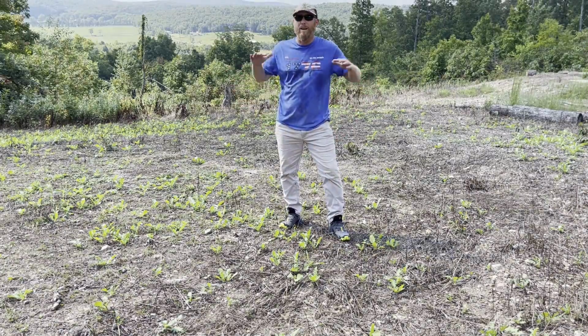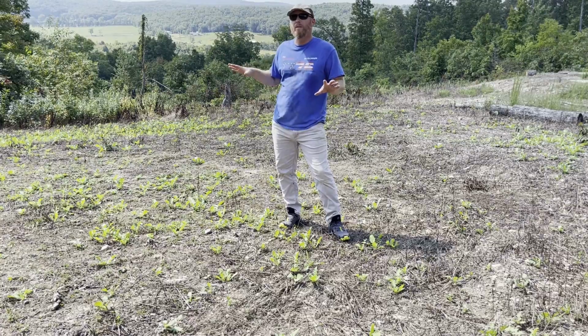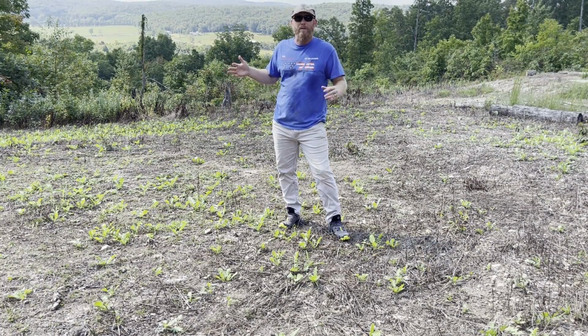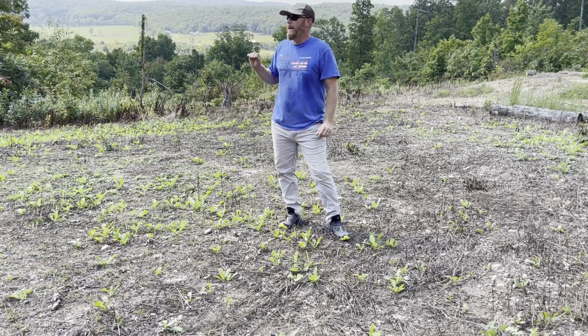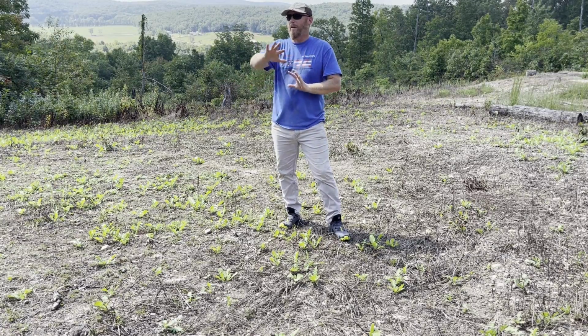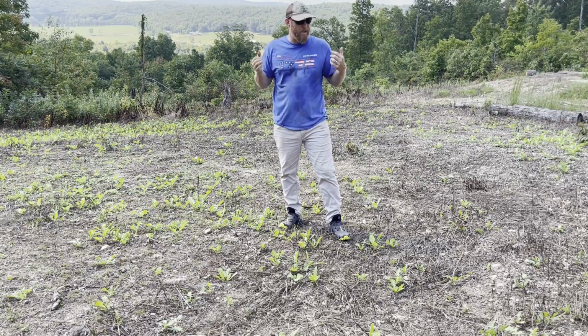All right, well, we've got this field seeded. I went real heavy on this field. I put essentially 200 pounds. I put 100 pounds on this field, but this field is really only about a half an acre or less. So I went really heavy on this end. There's a lot of bare spots that I'm really trying to get to come up.